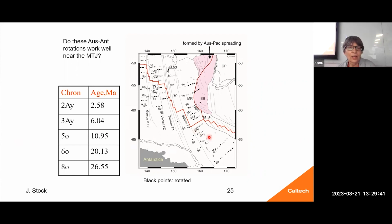Okay, so we go back here, and these are the points that we know are on Antarctica. They formed by spreading between Antarctica and Australia. And so they should have a conjugate seafloor on Australia that's the same length, because it was produced at the mid-ocean ridge, so there should be equal amounts on both sides.